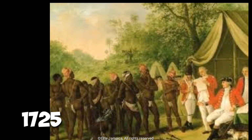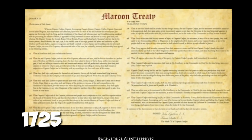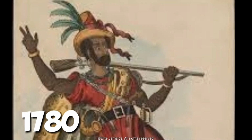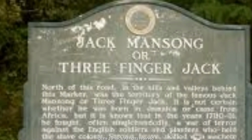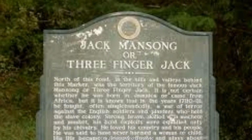In 1725, the Maroon Treaty, recognizing the Maroons as the first autonomous people of African heritage in the New World, was signed. In 1780, a group of armed Maroons marched with the mutilated head of the bandit Three Finger Jack to claim a 300 reward. Still not sure if them will get it.